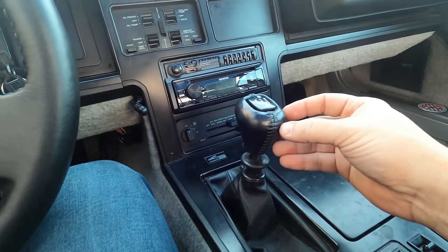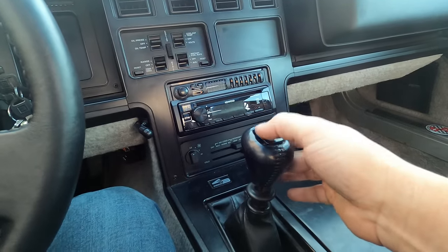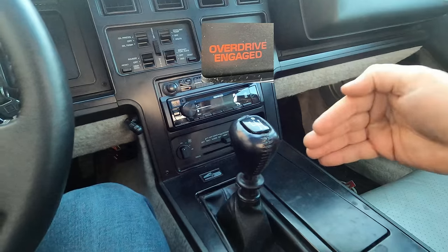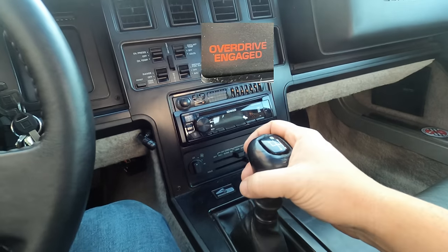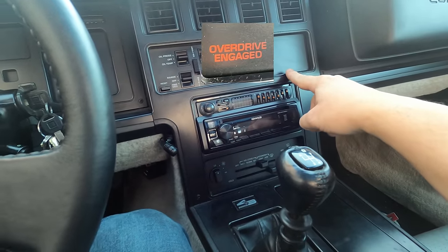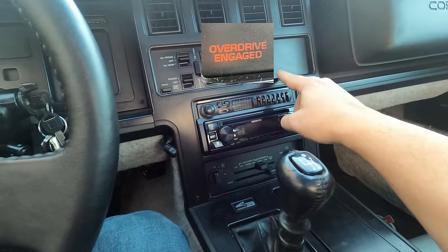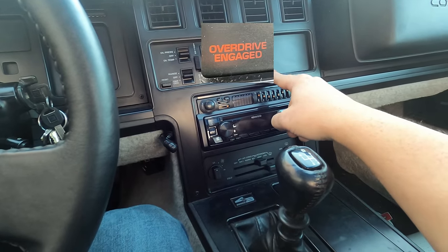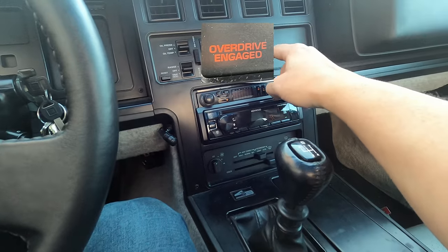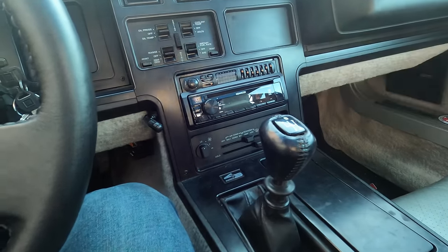Now, this was a learning lesson for me about the light. When you engage it at 10 miles an hour and above in second, third, or fourth gear, it adds that tail shaft second gear. The light pops on up here that says overdrive engaged. That light, overdrive engaged, only exists on '84 and '85 Corvettes. In 1986, they standardized the symbols and it became a D with the line around it, like all overdrives in all cars. So kind of neat.